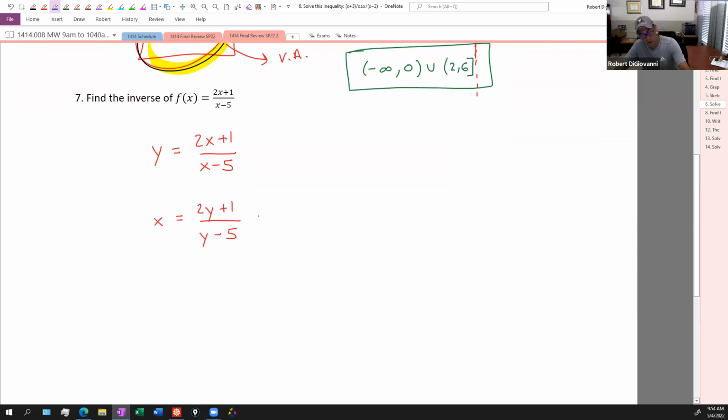So I would probably multiply both sides by y minus 5. I'm going to do that to clear the fraction. I'm going to distribute my x through. So I get xy minus 5x equals, the only thing left on the right side is 2y plus 1.